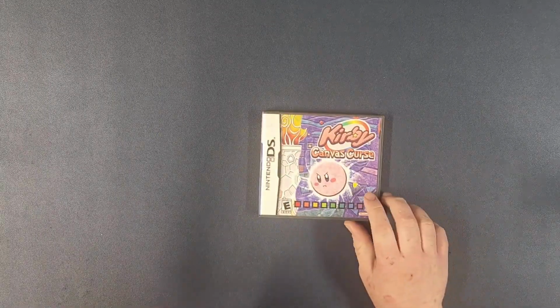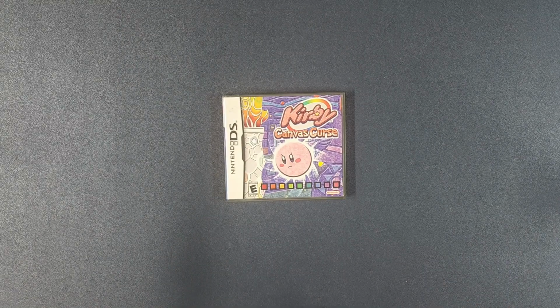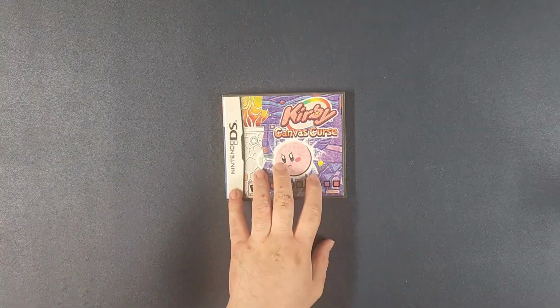And the final actual game purchase, I stopped at this little game store called Sudden Impact, and they had a couple things. It was a very small store, but they had a lot of stuff just packed in there. I ended up finding Kirby Canvas Curse, which is an interesting game. It's more of a spin-off. It's not really a mainline Kirby game. I've seen gameplay of it before, and I always thought it was kind of interesting, and it seemed like it would be fun, so I picked that up.